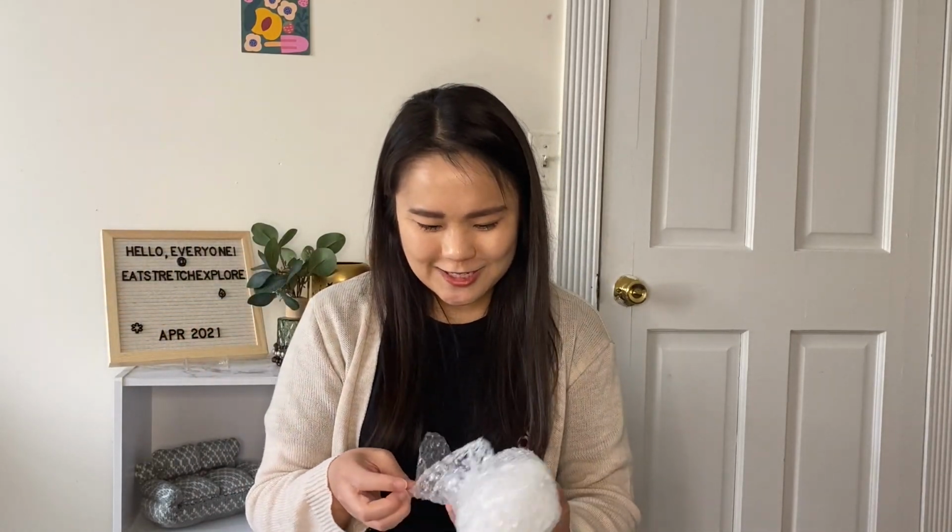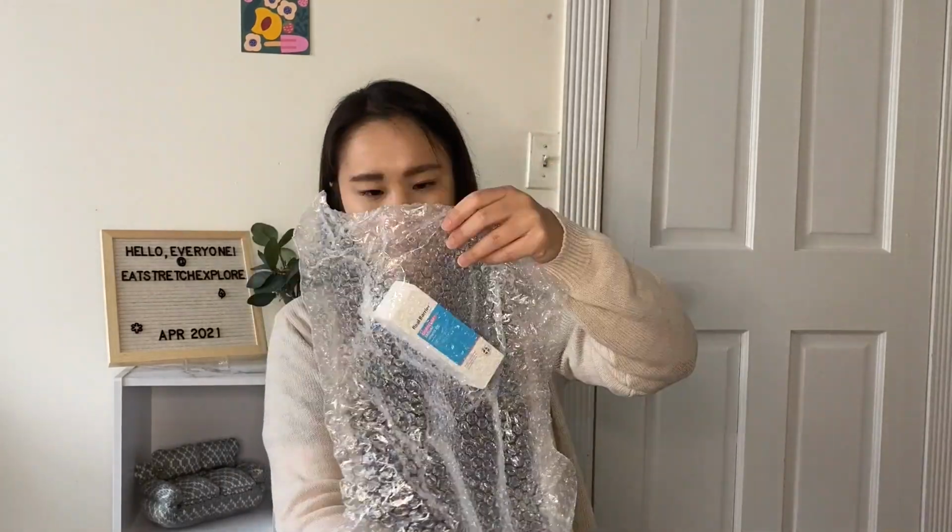The next product in here came from Korea, so let me open it. Okay, so I finally got it open. It came in a lot of bubble wrap, so it's very well packaged. So this is what it is. It's the Real Barrier Cica Relief Serum. I'm quite excited by this actually. As you know, I've been trying out tons of serums, so this one is a great thing to try out.